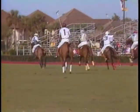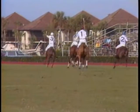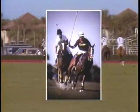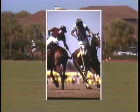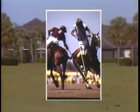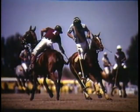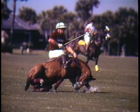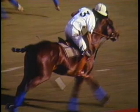But I prefer to get a very low angle. It's more dramatic. You're seeing it from the horse's hooves vantage point. You see the dirt flying, the sweat pouring. Frequently, I can get up for a high angle, and I like that too as a change of pace. I like to be way up high so that I have nothing but a clean background of grass. A pure green background can be visually attractive.